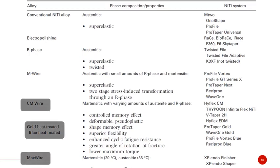Mainly, they invented three main alloys, that is to say, three different wires. It is the CM wire. The next one is gold heat treated or blue heat treated, and the last is the Maxwire.